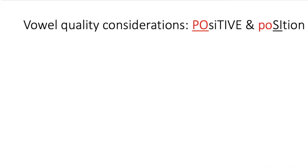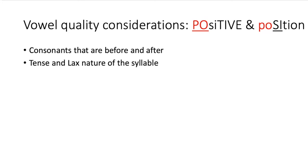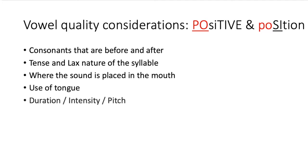Now, if we look at the quality of the vowel in these two words written on the right side, you've got positive and position. Although it's spelled the same, you can see that due to stress, it's a different quality sound. So you must think also about the consonants before and after, whether the syllables are tense or lax, where the sound is placed in the mouth, the use of the tongue, how duration, intensity, and pitch are used, and the intention of the speaker.